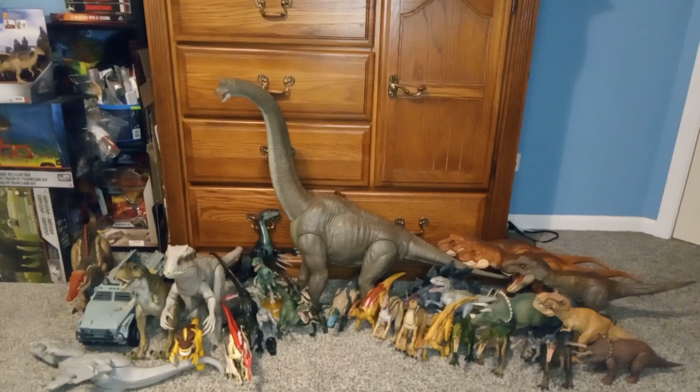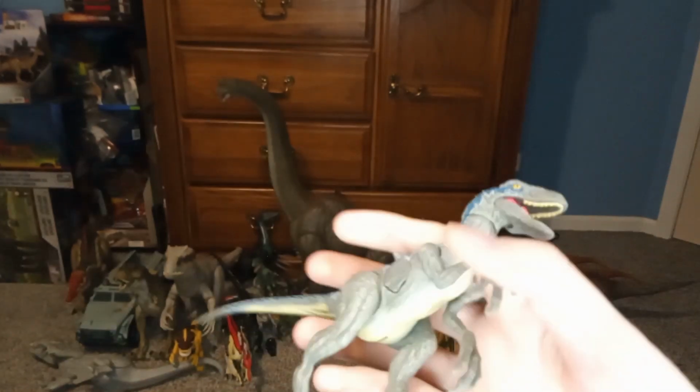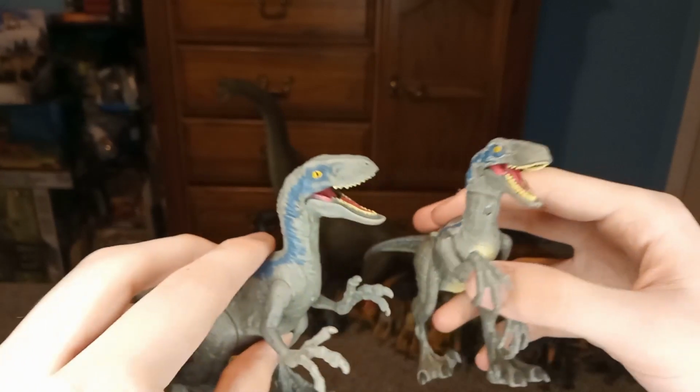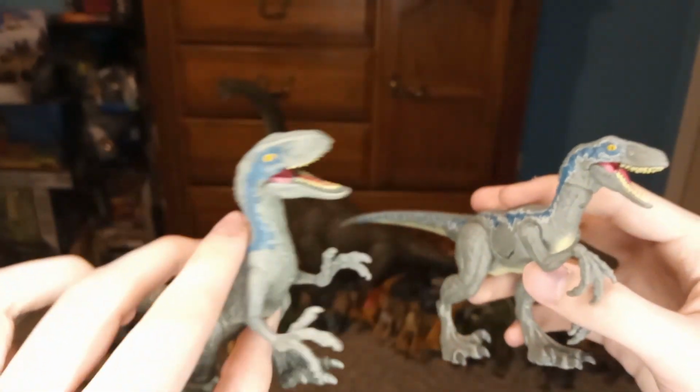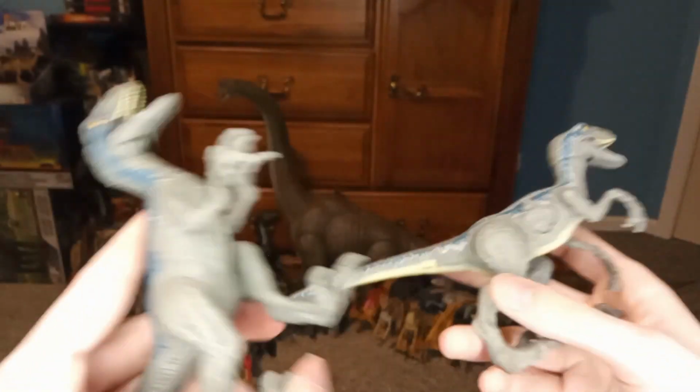Here we go. The most dinosaur that's been released: Blue. There's like 11 Mattel Blues. I have 4, I think, and these are the 2 that I have unboxed. Just the original 2018 figures, well, 2 of the 3.